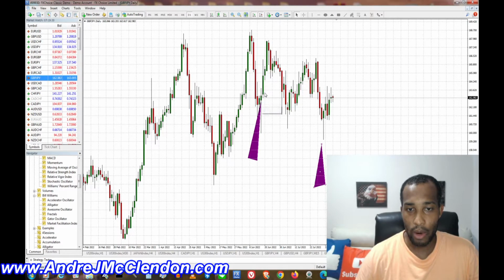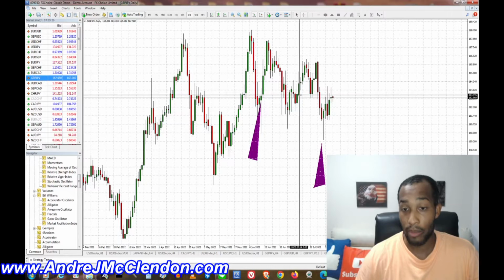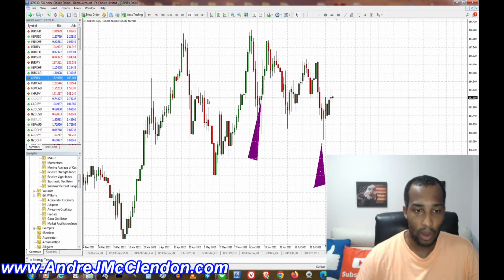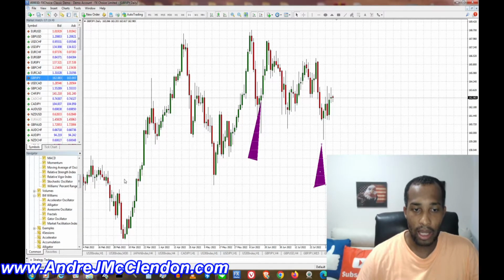If you entered on this hammer, you would have been up a maximum of what? 459 pips, my bad. And if you enter this trade right off the open, you would be up about 125 pips. Let's see if we can find some more examples. But usually hammers are a good indicator that the market is reversing, and that's pretty much a good point.